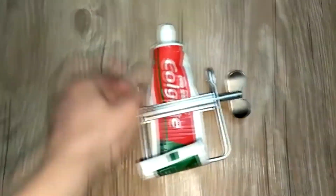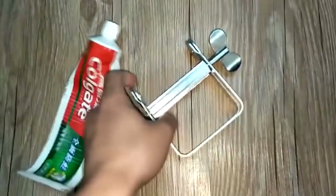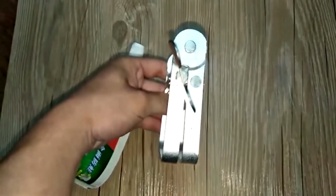Have you ever wondered how much unused product is left in what we think are empty tubes of toothpaste? The developers are crafty, no doubt, but we're going to be even craftier. Such a tool is suitable for both pastes and creams, as well as for building materials.